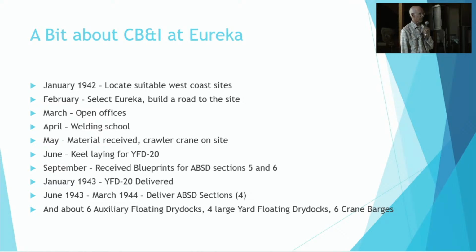Their welding school is in April. It's like month by month. In May, stuff is coming in, which means they have designs in hand. They're training people in assembly and reading blueprints and everything else you need to be able to do, hiring people by the hundreds. And in September, they get the blueprints for ABSD sections 5 and 6, the first two for this dry dock. In January, they deliver their first large floating dry dock, not one of these, but somewhat similar. And in June of '43 to March of '44, they deliver the first 4 sections.